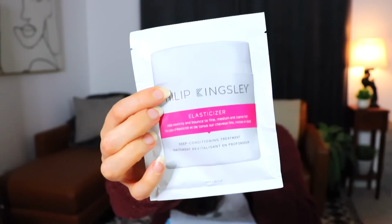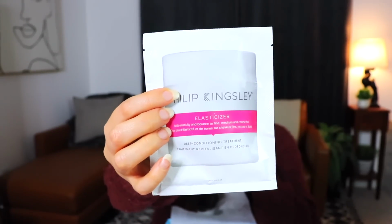So this is the Elasticizer. It is a deep conditioning treatment. It's supposed to add bounce to a lot of hair types, fine, medium, and coarse hair. I got that fine hair, that real fine hair. So I could definitely use some more conditioning down here at the bottoms. It does get quite crunchy, so I'll give this a try.